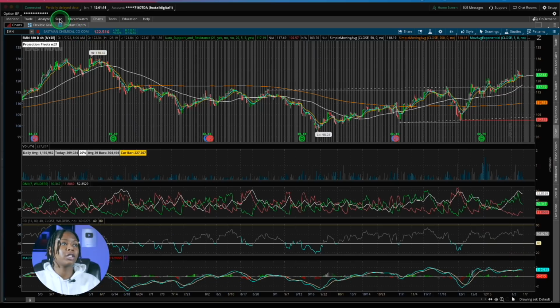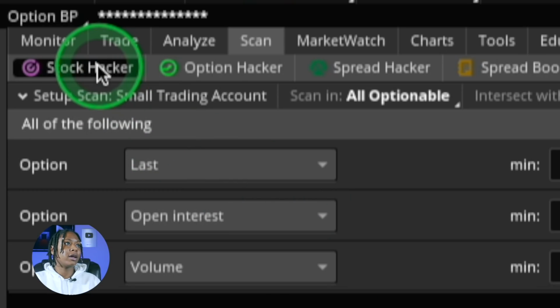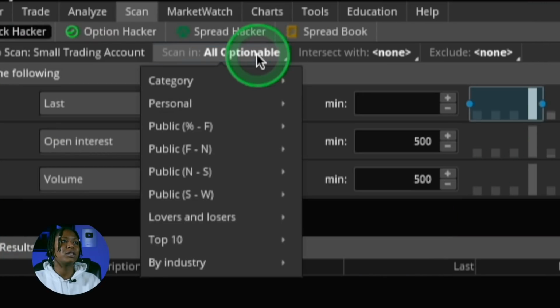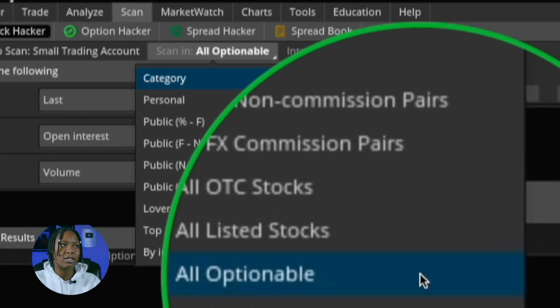Make sure you go up here to the scan. This is where we're going to go. Now I have videos about how to set up stock scanners, so I don't want to go too much into this, and we're going to be in our stock scanner. Make sure right here in this section where it says scan in, that it says all optionable, and this is basically just saying these are going to find stocks that have options available. Not all stocks have options.